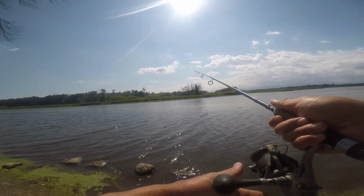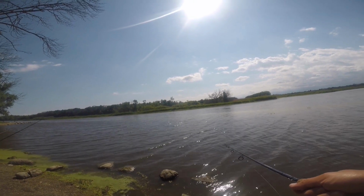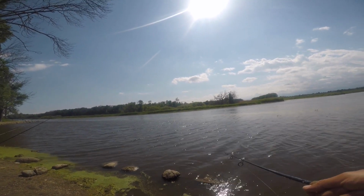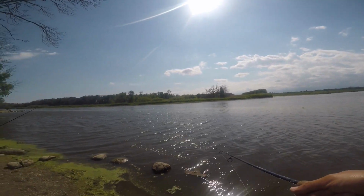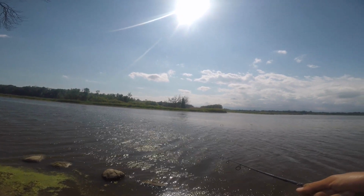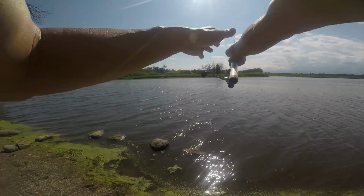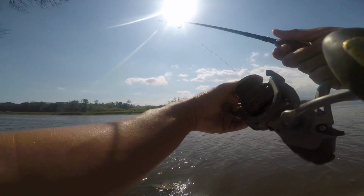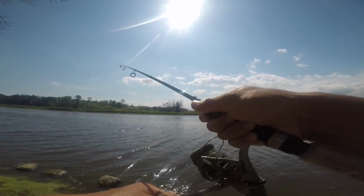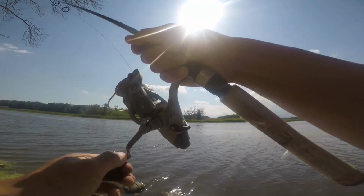The crazy thing is I didn't even know it was on because it didn't really pull one way, or really at all. And if it doesn't pull at all, you don't really know. I didn't know it was on until I started pulling it back. I saw a slight nod on the line. I thought it was a drum, but I'm glad it was not, and it was that big bowfin. So I'm just gonna cast the curly tail grub out, and hopefully I can get something.